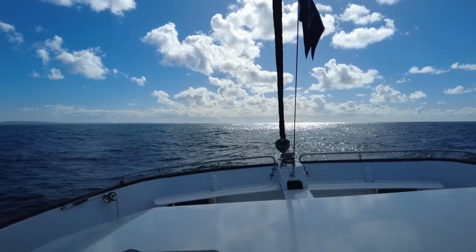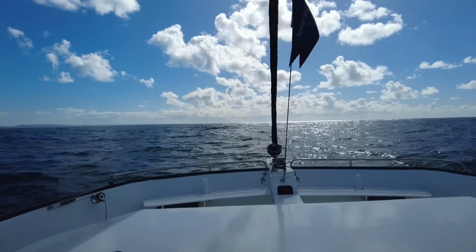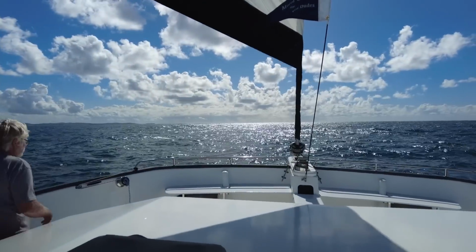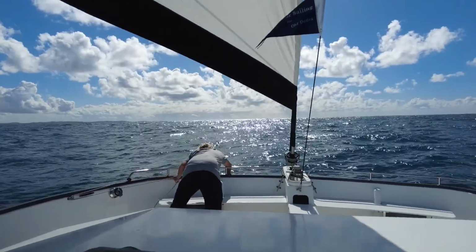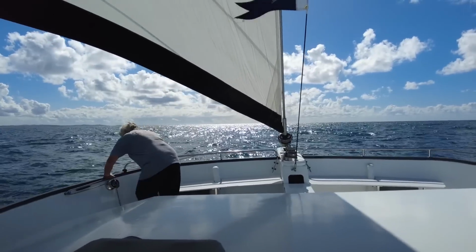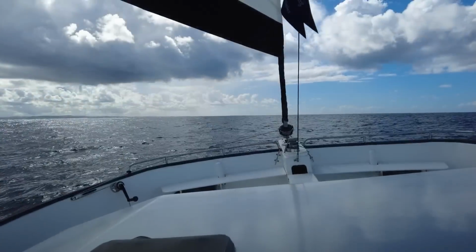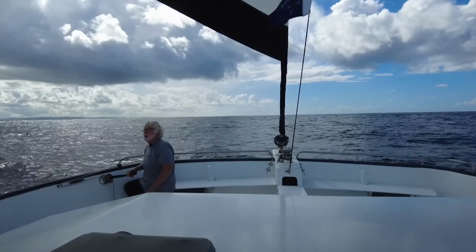There's no wind, so the sail has been put away. It is supposed to come up from the southeast at about 10 o'clock. It's 10:15 now, but just wait and see. I think I'm going to wind it up before it gets back winded and I can't. It makes it harder.